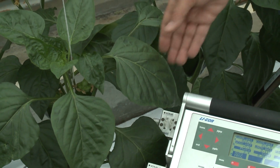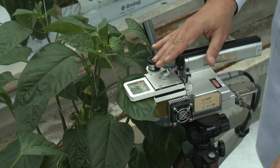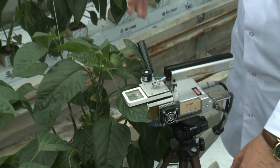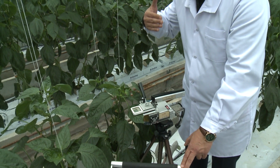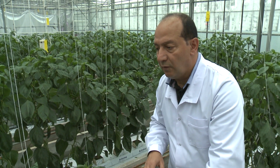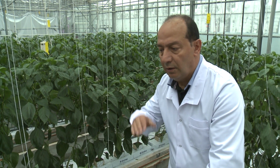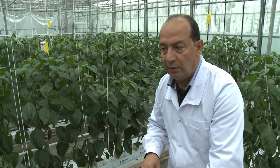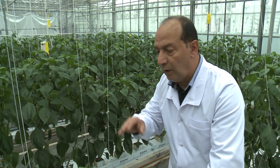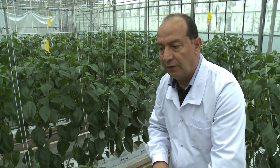The correlation, as you know, between photosynthesis and the final yield is very strong, and this type of measurement during various growth periods of the plants can allow us to predict the yield level which we are going to have at the end of our farming and cultivating our plants.